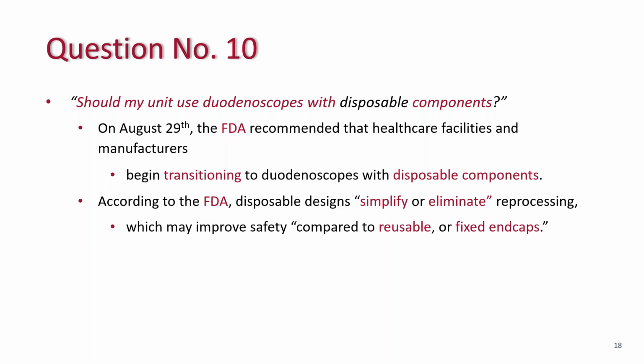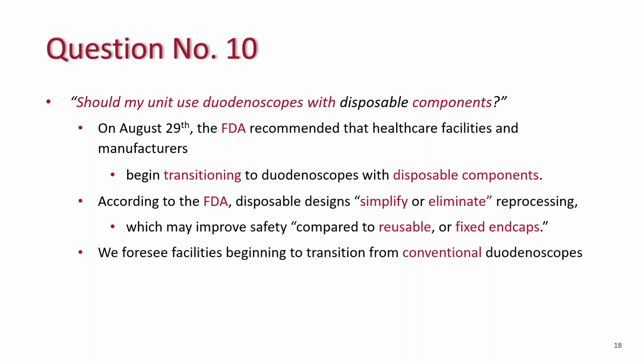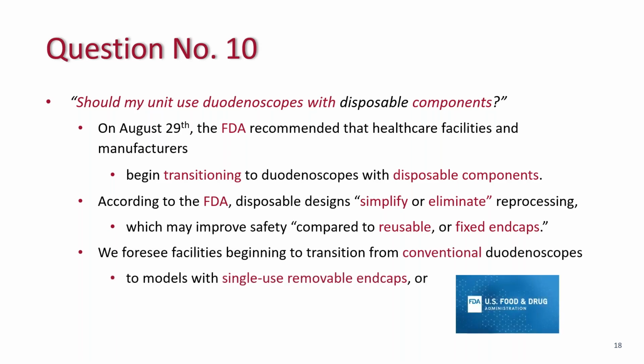I could probably talk for 20 or 30 minutes just on the slide, so I will be brief. According to the FDA, disposable designs, and of course we would all agree, simplify or eliminate reprocessing. Assuming you're not reusing a disposable device, there would be really no reprocessing at all. And this may improve safety compared to the reusable duodenoscopes that feature a fixed end cap, which are the ones you're currently familiar with. We call these traditional duodenoscopes. The question then is, when or how will this process begin?